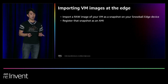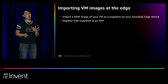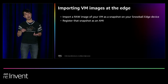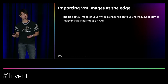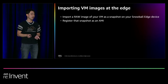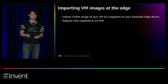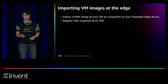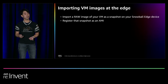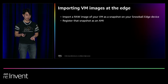Remember that Snow devices are designed to operate in DDIL environments, so this method provides you a mechanism that allows you to get your AMIs from the region onto Snow devices that are in the field without actually having to connect these Snow devices to AWS directly. Finally, you import the image as a snapshot on the device via the Import Snapshot API, and then register the snapshot as an AMI via the Register Image API that the local EC2 API compatible endpoint provides.